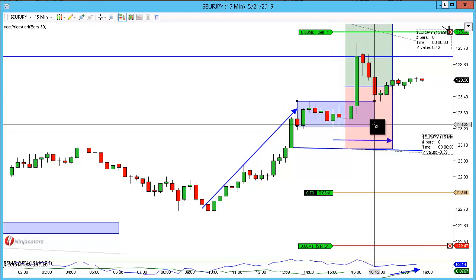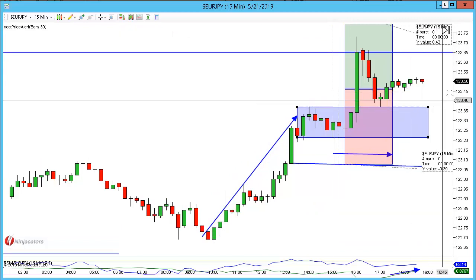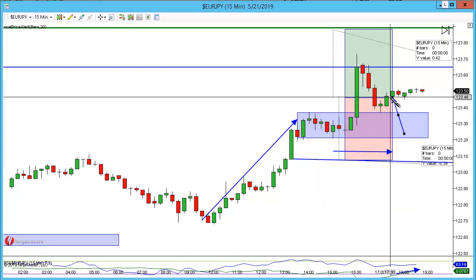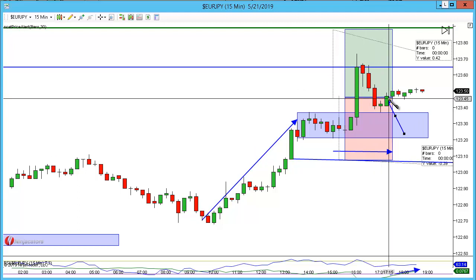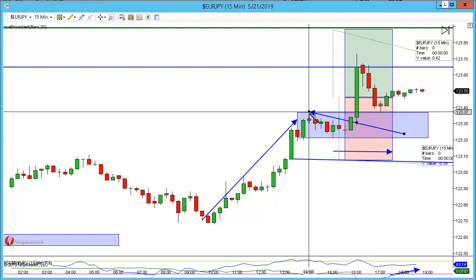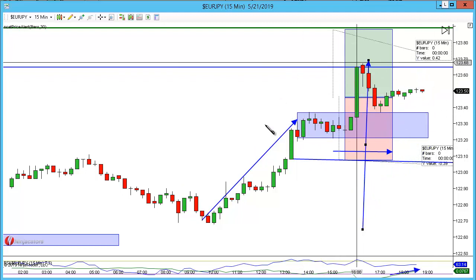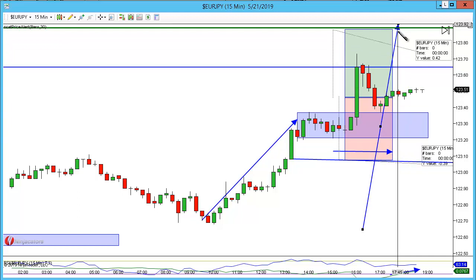That pullback, let me get rid of these orders, that pullback gave us a 3-bar reversal. Right here, look, we have 3 soldiers coming down, hammer, higher high, higher close, 3-bar reversal coming into the wicks of the outside return after a very bullish 3-point move. Okay, clear sign here, good indication that we're going to go higher.